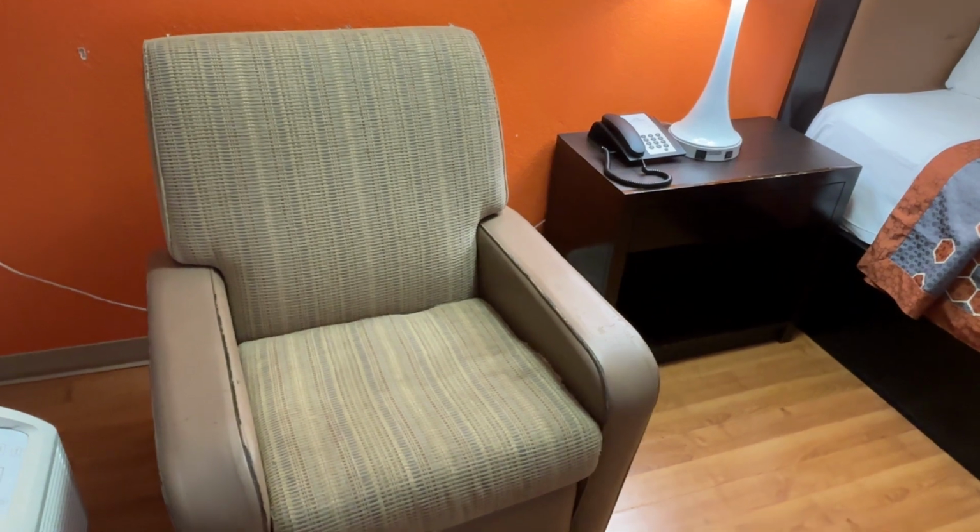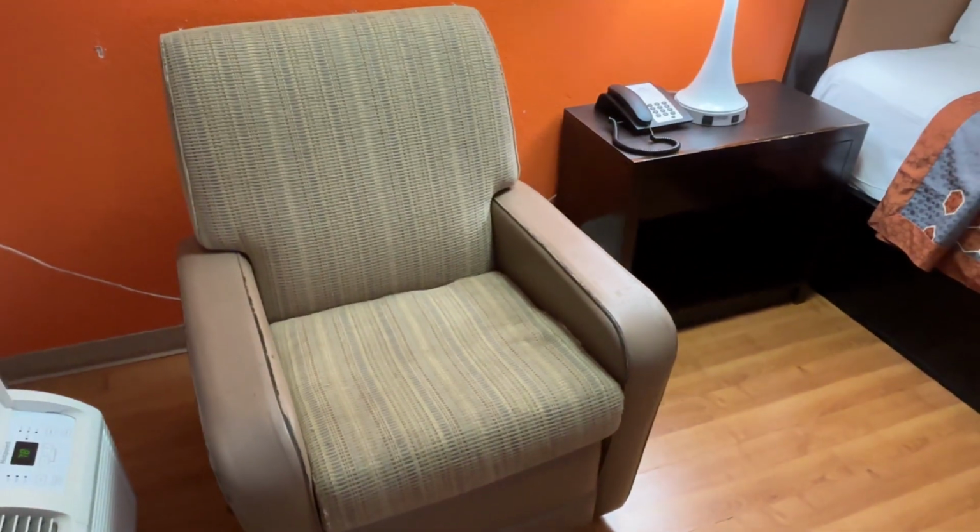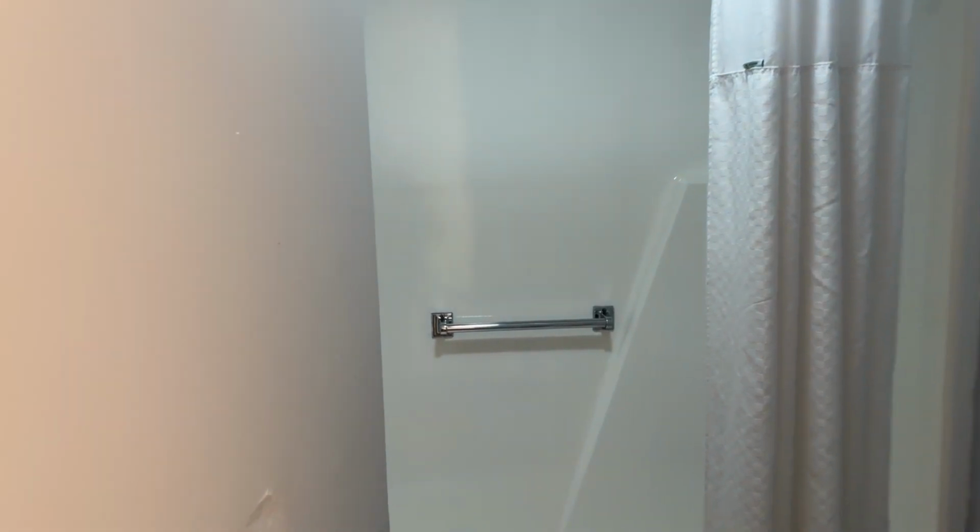This is really worn. I think they could replace this. The armrest is really worn. The cushion is torn and stained. Yeah, that's pretty rough.